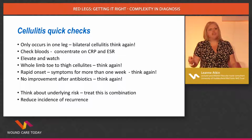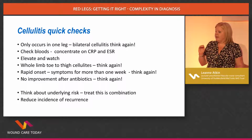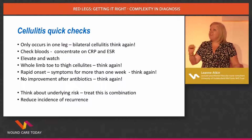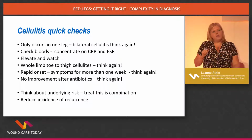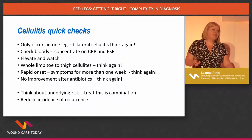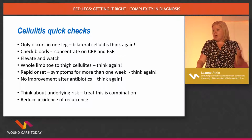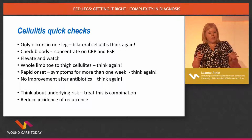If the patients are reporting discoloration of their lower leg for the last 3-4 months, this is not going to be cellulitis. Think again. If a patient's just had a course of antibiotics and there's been zero change to that area of discoloration, recheck that diagnosis, think again, are you sure it was cellulitis to start with? Always consider the underlying factors and treat these in combination. So if you've got venous disease, lymphatic disease, these patients should be in compression to help manage the cellulitis and prevent the risk of onward occurrence.